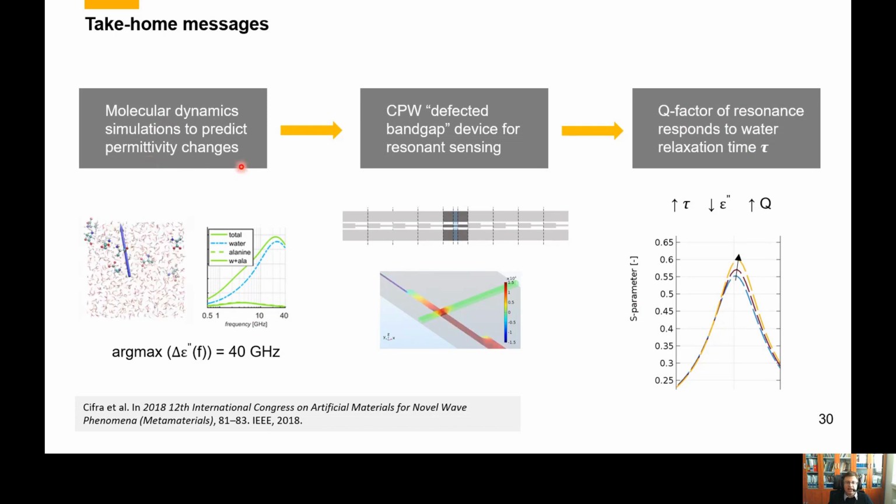So in short, this approach based on molecular dynamics simulations enables us to predict where we can expect the largest permittivity changes. And there we design; we could use different resonant designs too, but here we decided to use a so-called defected electromagnetic band gap device, which enables us to generate a strong resonance and field compaction in a small device size. And there we place the sample, and we found out that we can correlate the dynamics of the water molecules with the quality factor of the resonance, which then enables us to sense these dynamics of the water molecules.